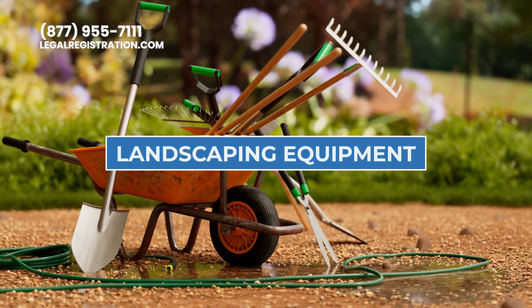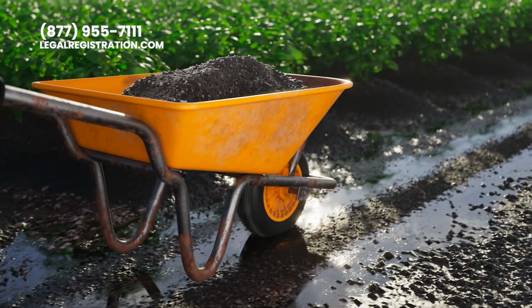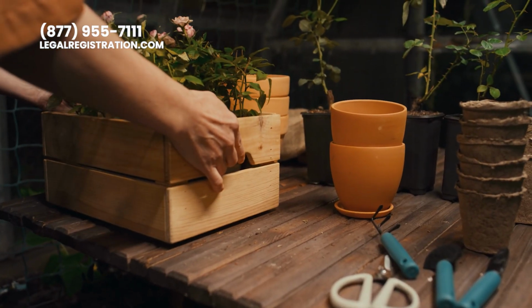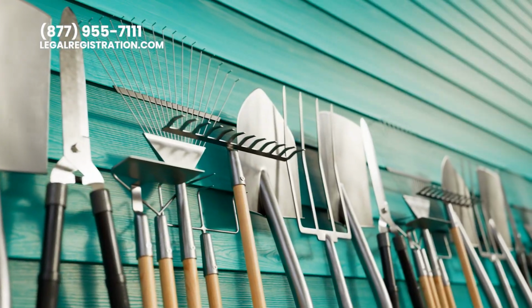Now, let's talk about equipment. Investing in the right tools is key. You don't need to get everything at once, but make sure you have the basics like mowers, trimmers, and safety gear. As your business grows, you can add more specialized tools.